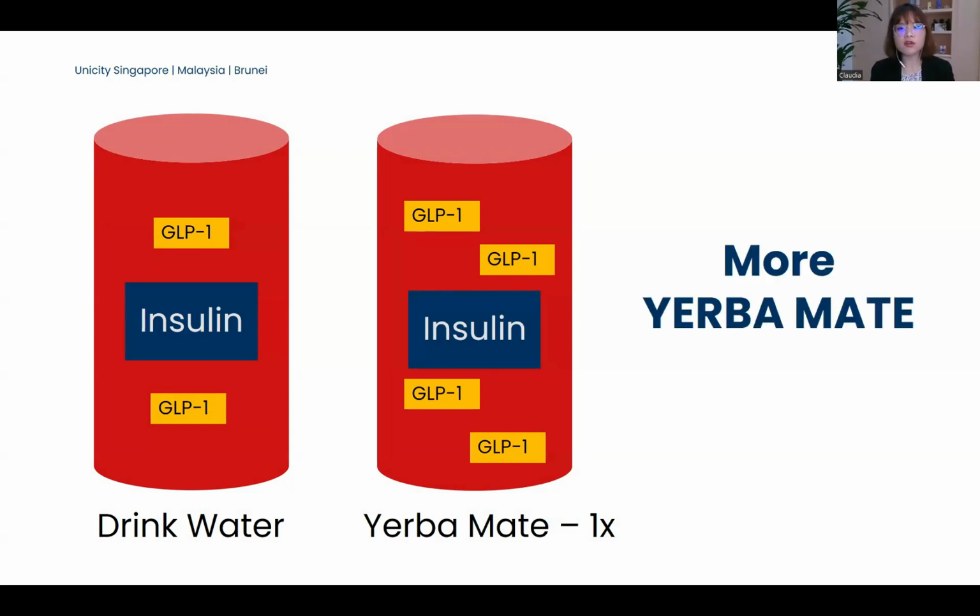So if we can increase even more yerba mate, we will have more GLP-1. If you are a person who really wants to see a much more increased effect in your blood sugar, metabolic health, and your weight, I think it's a really good idea to try to increase even more yerba mate. Because like medications, for example, the increase is 10 times, 11 times more, right? So the more GLP-1, the better. And this is a natural source.